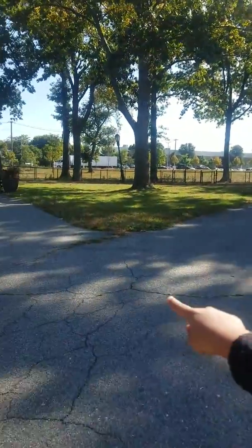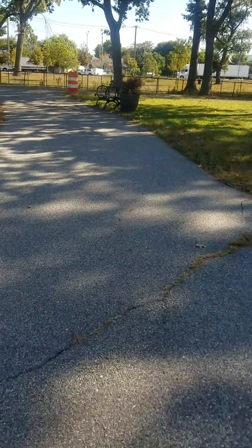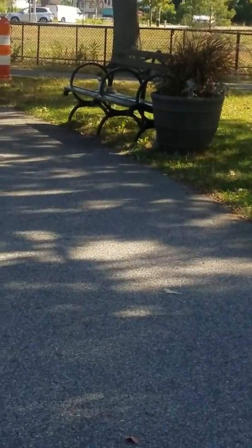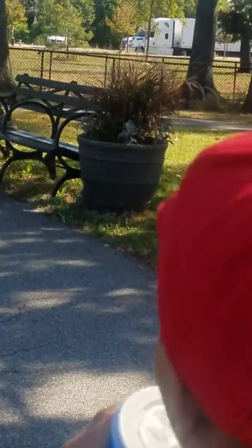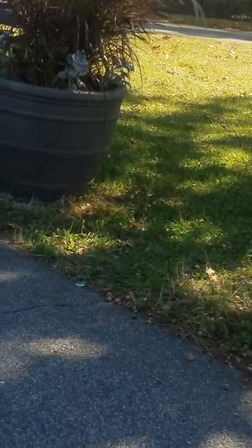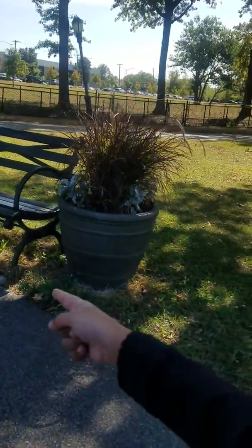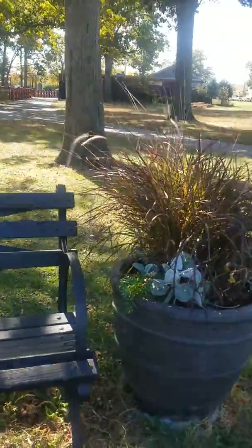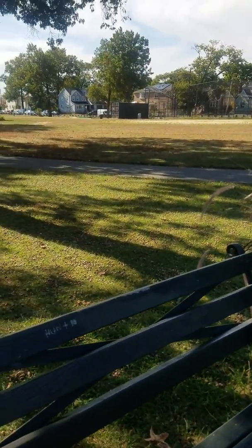Oh look, guys, a squirrel by the bench over there. I don't know if you can see it. There's movement over there, behind that pot. Look, it's eating. Watch. Mom. Hey, look, there's another one under here. Look. There's two of them.